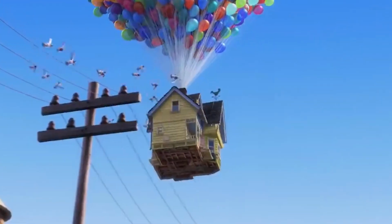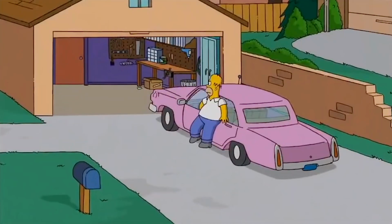And that concludes our list of the 10 real houses inspired by cartoons.